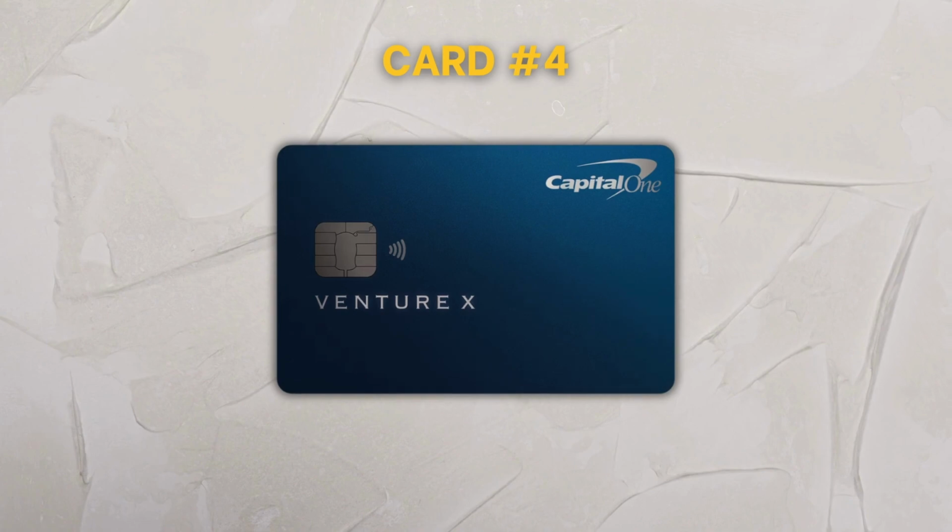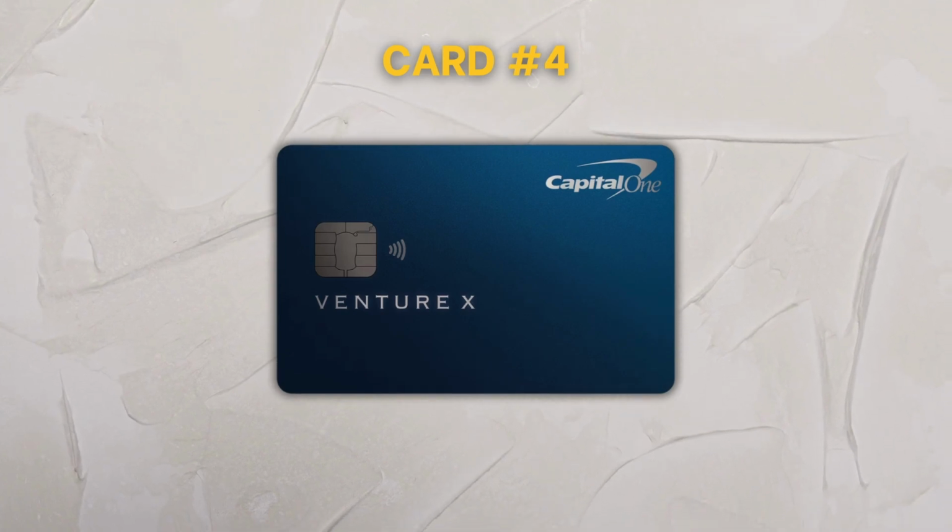Which then leads me into the final card, card number 4, and that is the Capital One Venture X. This is my favorite premium travel credit card, as it's easily the most justifiable one, at least in my opinion. And I say that because this card does have a $395 annual fee, but you can actually recoup that very easily with just 2 simple benefits.